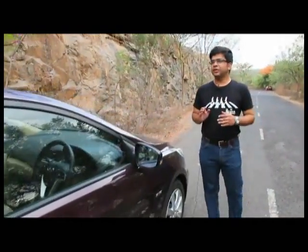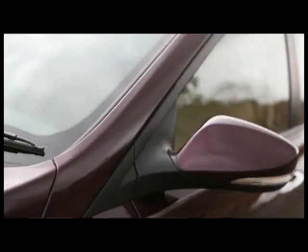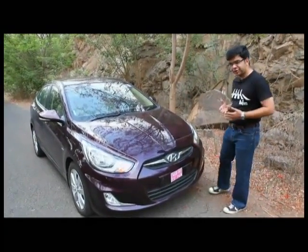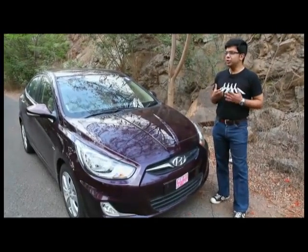Importantly, this car does not resemble any other car out in the world market, which is good news for Hyundai, and it's contemporary enough. So a few years down the line, when you see this car coming right at you, you can still say that it looks fresh, and it can be the kind of car that can still compete with newer entrants out there.